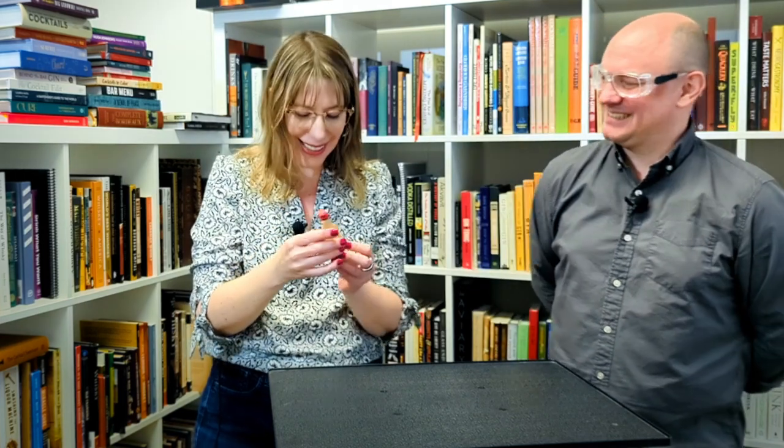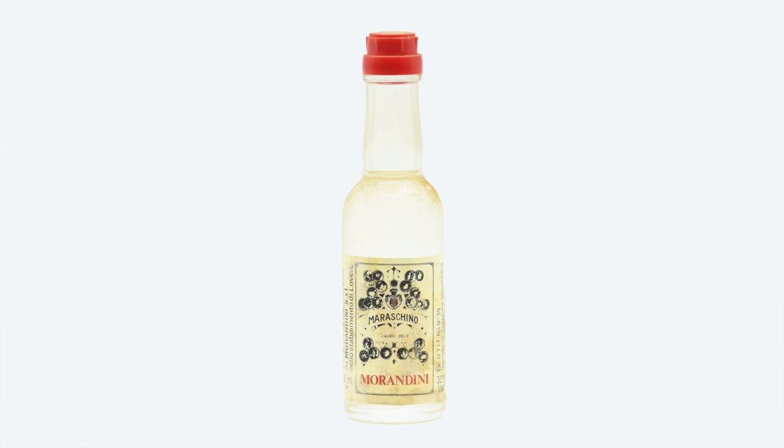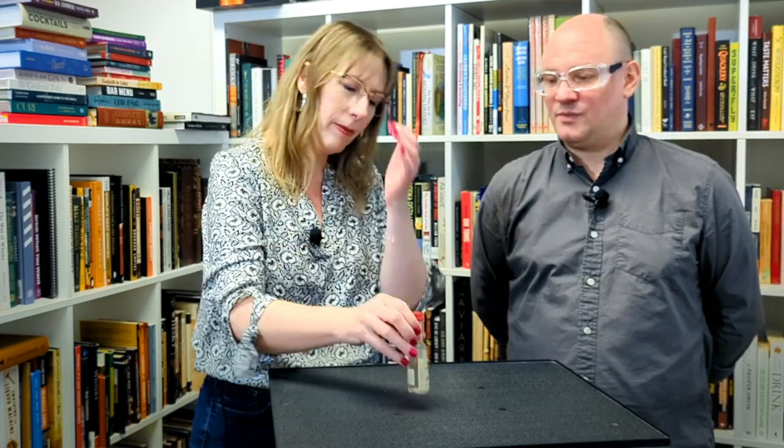It is a tiny bottle of clear liquid, so I guess that kind of counts. So this is Morandini Maraschino. I wrote about this in the blog post, and it's the last video that I did, a couple of videos ago, actually, where you can learn about the history of Maraschino. What do you know? What are your associations with Maraschino?